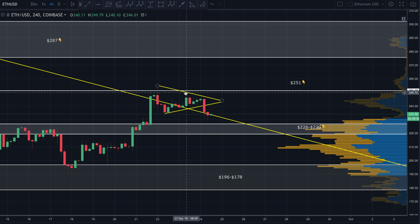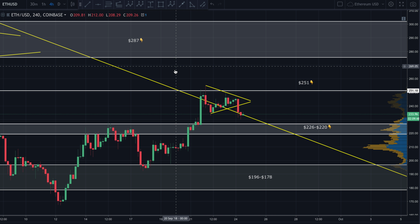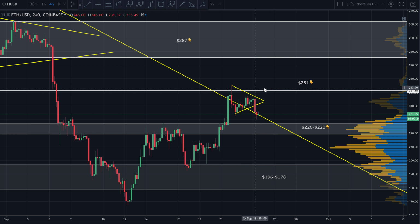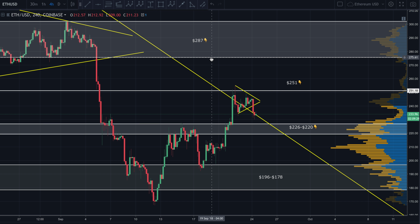If it does end up doing that, guys, clearly that's a strong resistance. If it does get above that, I do think if we can get a decisive break, and by decisive I mean a 4-hour candle that opens and closes above $251, I do think at that point that's going to be a very bullish sign of strength. It will more than likely quickly rise into this order block up here, which begins at right around 275.